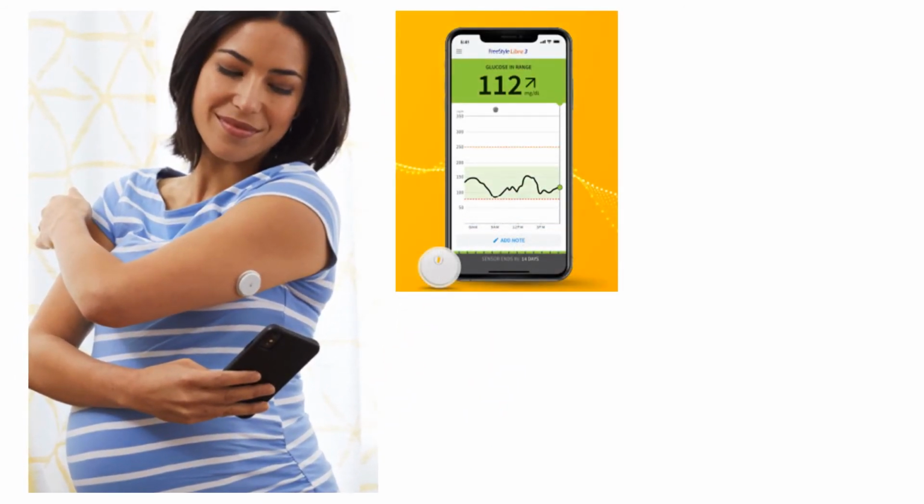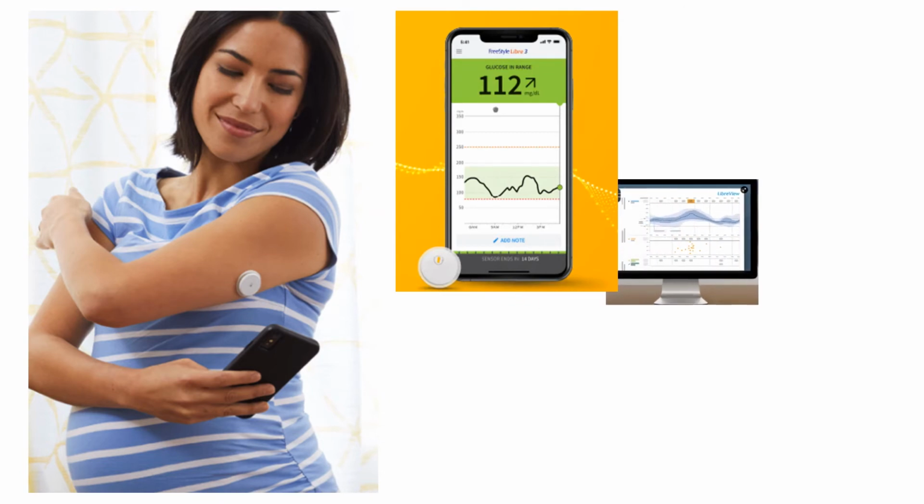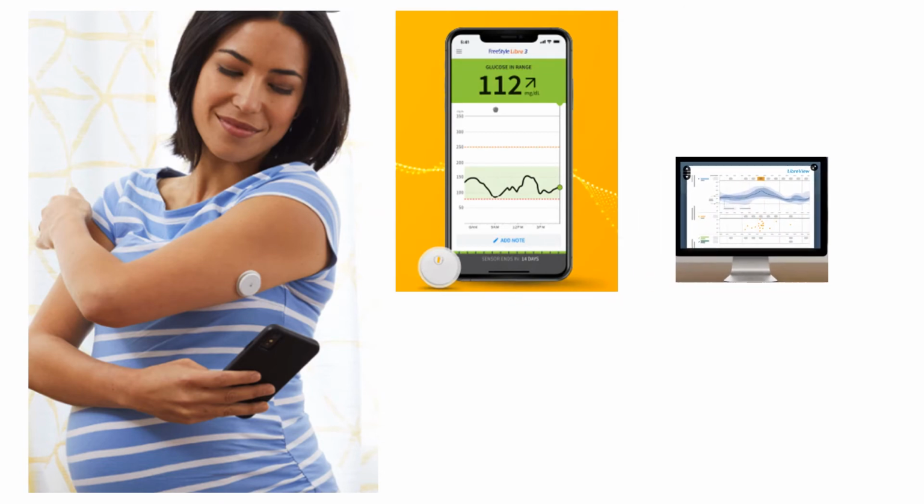You need to have a smartphone which should be able to have the app called Freestyle Libre, and you need to have a doctor who is able to look at your readings remotely through the Freestyle Libre sensor LibreView platform.